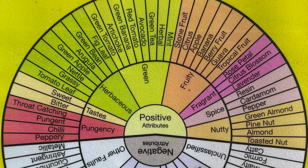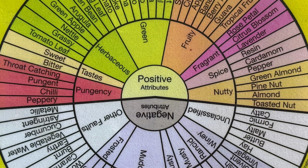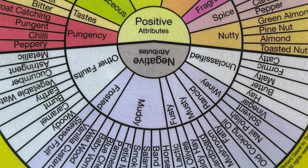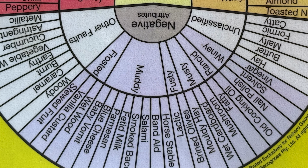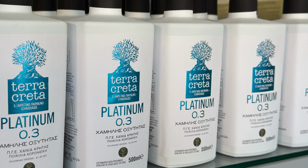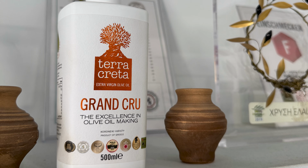I didn't know there was a tasting and aroma wheel for olive oil. It outlines the positive and negative attributes that can be associated with a given oil. Positives include avocado, green banana, and mint. And I had to laugh at some of the negatives, which include horse stable, moldy hay, and baby vomit. Compared to bland grocery store olive oil, the real deal from younger olives is definitely more bitter and spicy, as it should be. And once you come to appreciate its true flavors, it's impossible to enjoy a meal without it.